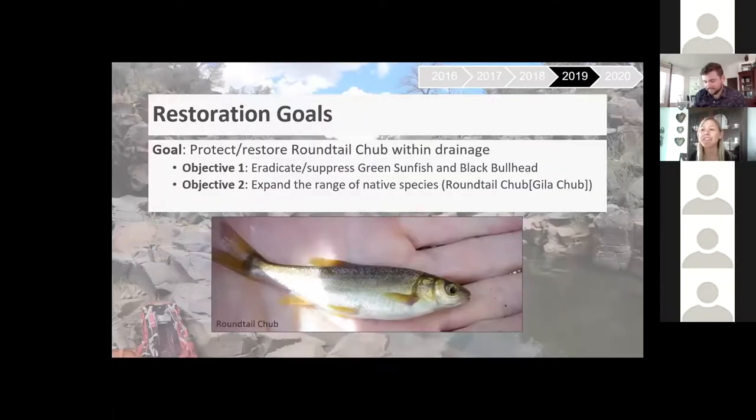So now with waterfalls, the possible refuge area, and visually observing one black bullhead, we added this additional objective to our project goal, which is if non-native fish can be removed from sections of the drainage where habitat is suitable, then populations of native fish can be expanded for chub and potentially other native fish as well. So it seemed like a straightforward idea and pretty exciting.